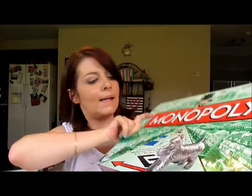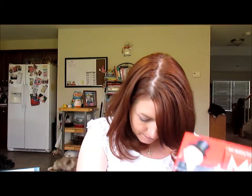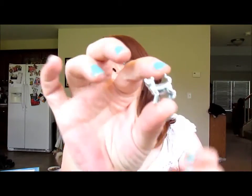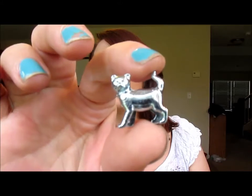This one has the kitty cat token. Let me get it out because it's so cute. Hold on. Where are you, kitty cat? Here you are. Here's the kitty cat, you guys. It's got a little M on the collar, and I know that's for Monopoly, but I'm going to say that's for Meow. I really like the cat. This is going to be Cats versus Dogs.